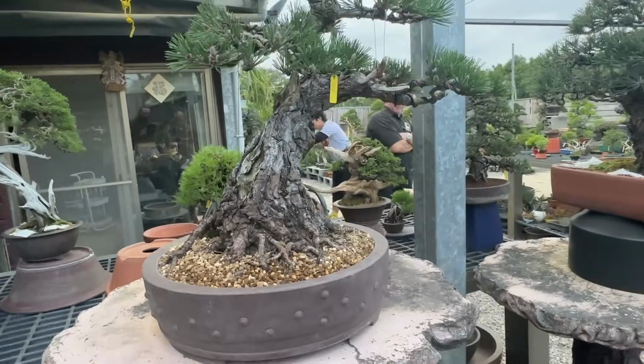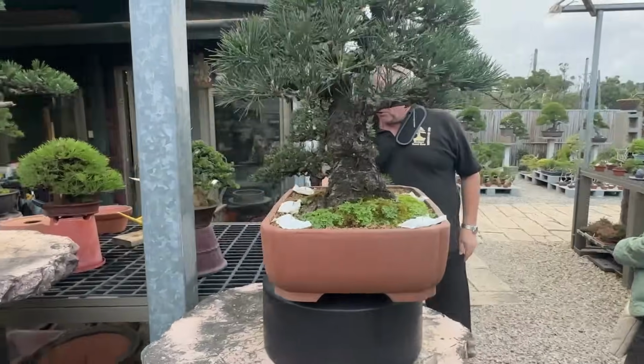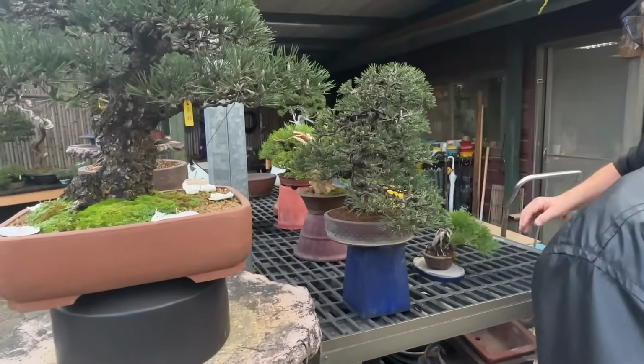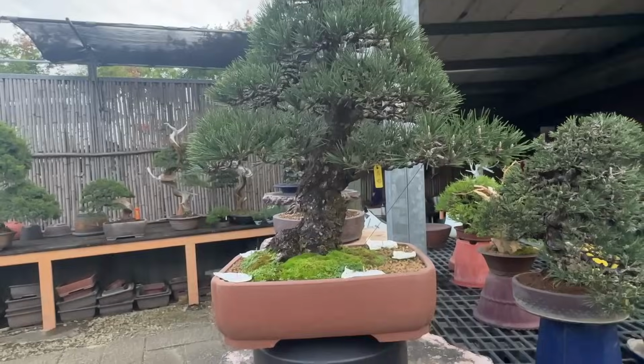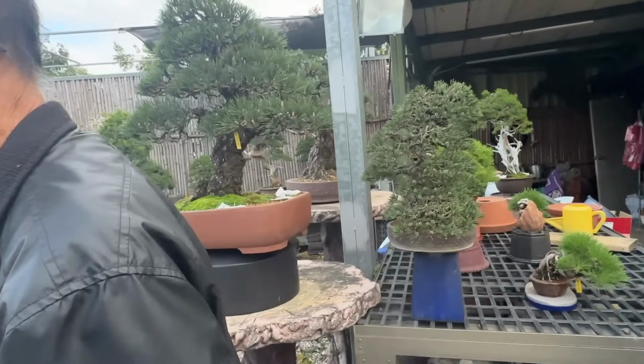This is mega. Look at the quality of it. Yeah, lovely. Look at this one. I took a picture of this yesterday. It's very gifted, this guy.